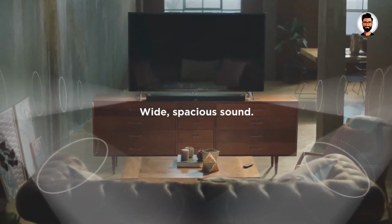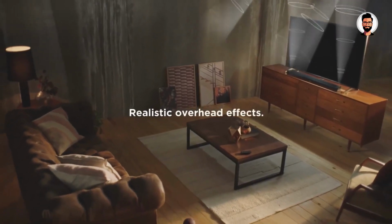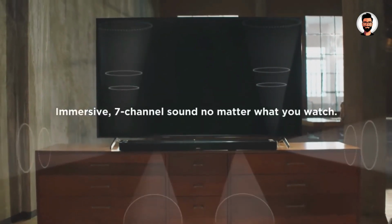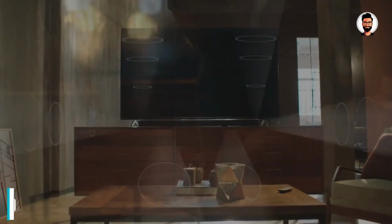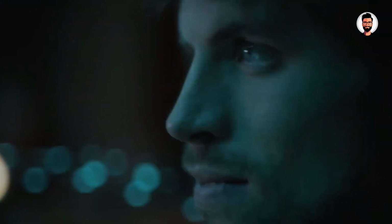Assistant voice controls. The bar has 4 front-firing full-range drivers, a front-firing center tweeter, and dual up-firing full-range drivers. The soundbar uses proprietary processing to analyze audio and upmix it to achieve immersive virtual 7-channel speaker surround sound. The soundbar also supports native Dolby Atmos spatial audio. When not watching your favorite TV shows or movies, you can wirelessly stream audio.